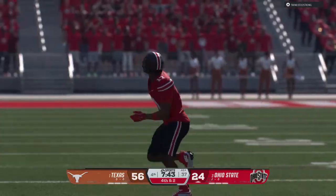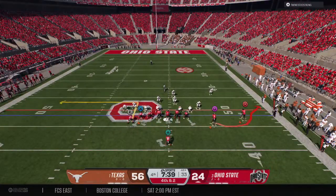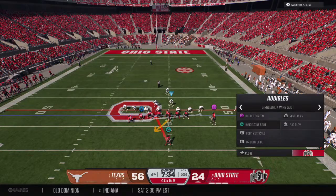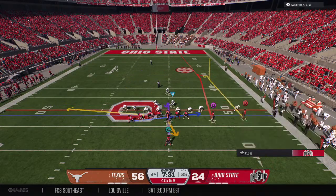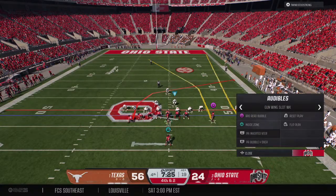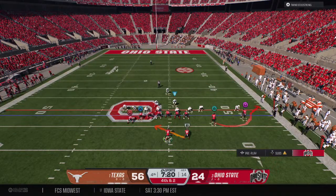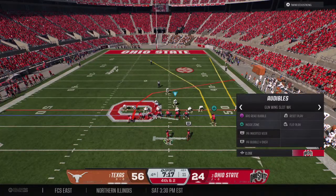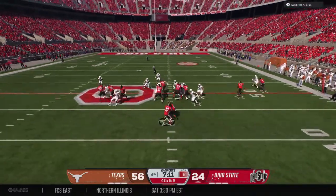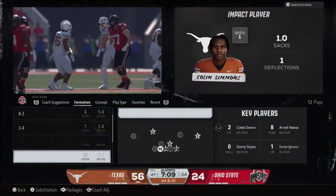Well, this is a great catch. He does a nice job of getting his feet down to set up a 4th down and short situation. But, man, I just don't know why he didn't try to fight to get to that marker and pick up a 1st down. Here we go, 4th down. They'll try to run for it. No, he didn't get there. Tackled short of the marker.